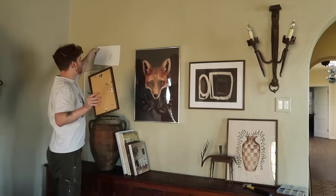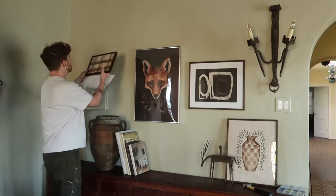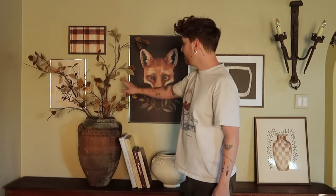I'm always so drawn to plaids and patterns, and I feel like you never see that in art, so I really love this one. I want to add some more lightness over here, so I have this paper mache pot. All the art is up, it looks great, and I put some branches in this.